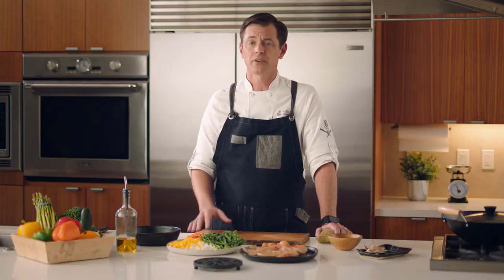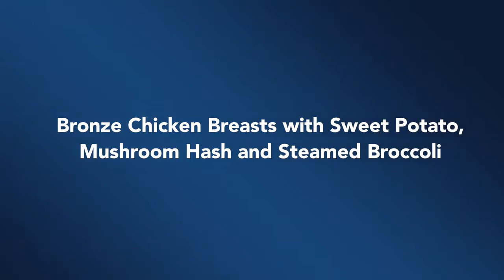Once you've identified your staple recipes, purchase the ingredients needed for the recipes and keep them stocked in your kitchen. Now that you have all your ingredients, you're ready to get started.